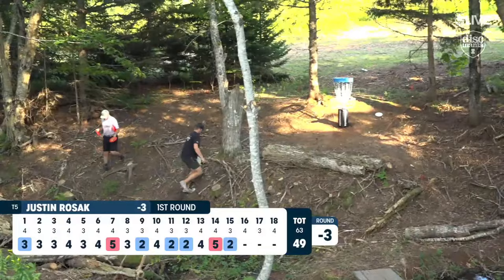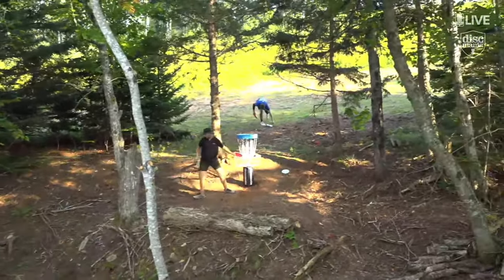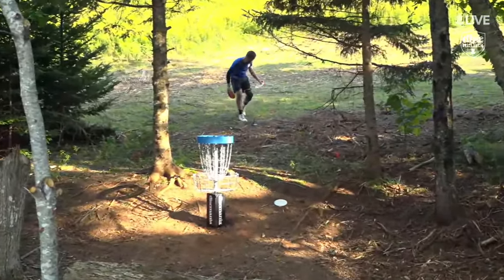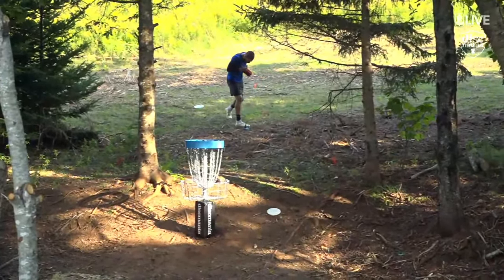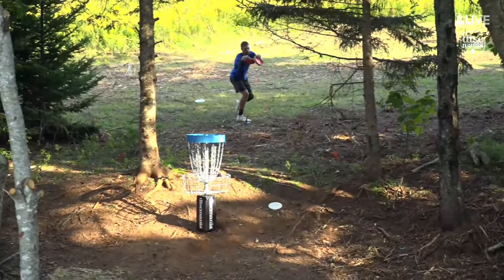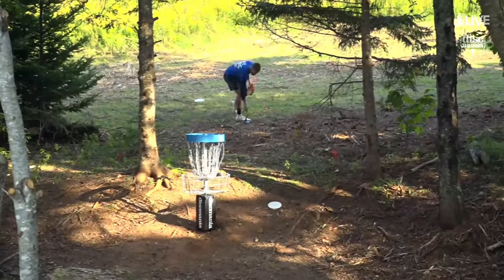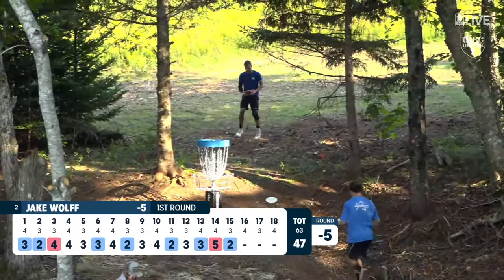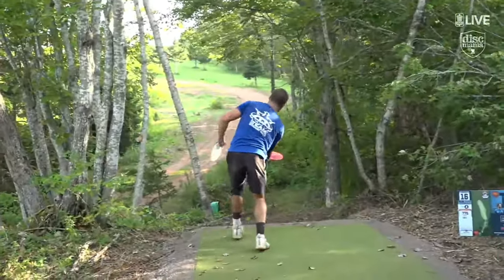Got it. All right. Rosak, 3 under par, tied for fifth. He and Gavin Babcock have done a really good job of putting from the edge of circle one all day. Both of them have done a fantastic job, Justin and Gavin. Now Wolf. Got it. Birdie on 15. He's in solo second, 5 under par for the round. Just 2 off Eagle McMahon.